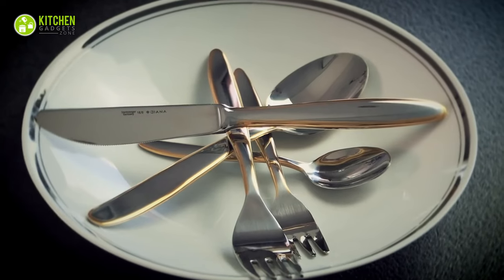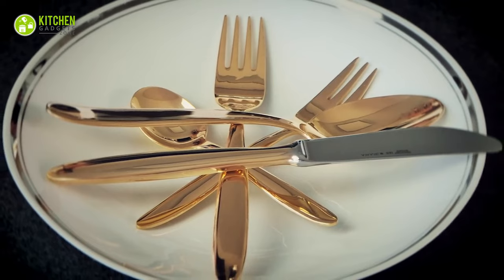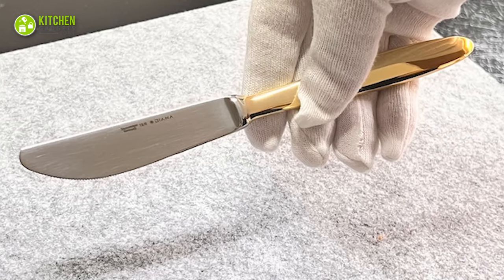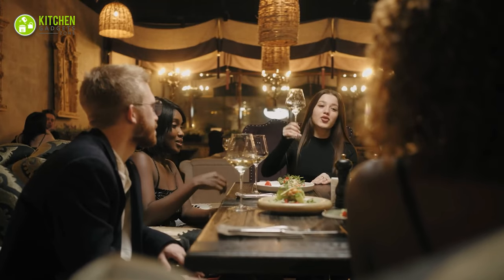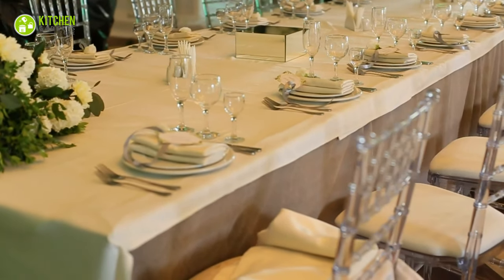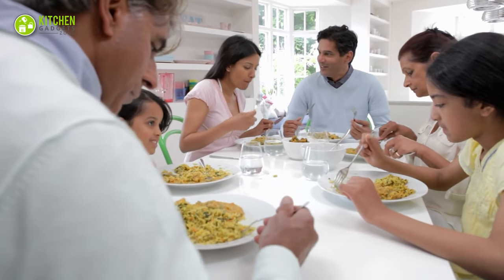Coming with forks, knives, spoons, and dessert spoons, ensuring you have the right utensil for every meal. The cutlery is designed to be perfectly balanced and easy to hold, providing a comfortable dining experience. Whether you're hosting a casual gathering or a formal dinner party, the Diana Gold Cutlery Set effortlessly elevates any occasion. Treat yourself to the ultimate dining upgrade with this remarkable set.